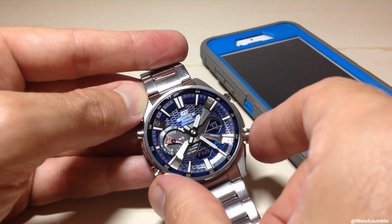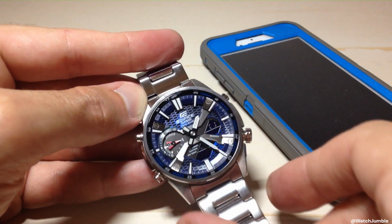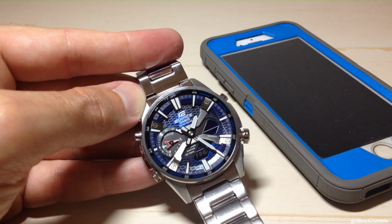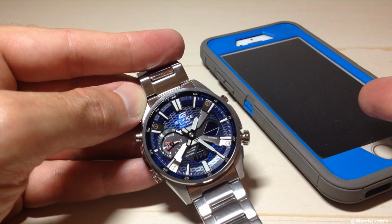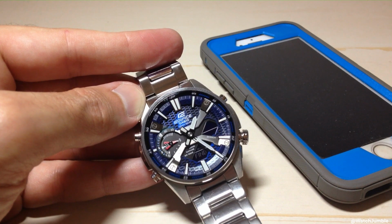When we press and hold it, you'll notice it goes into the find mode, and now it's looking for my cell phone. You can tell it's making a noise on my phone. It's basically playing that sound that I said you can control. It's letting me know where my phone is.